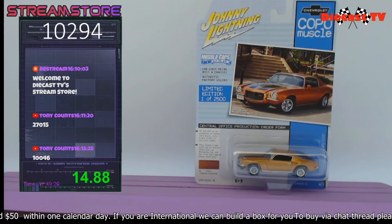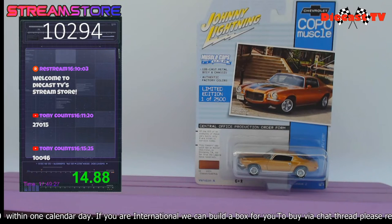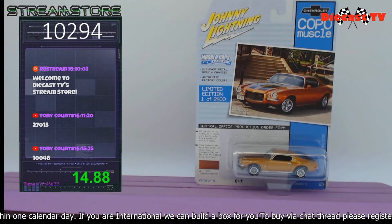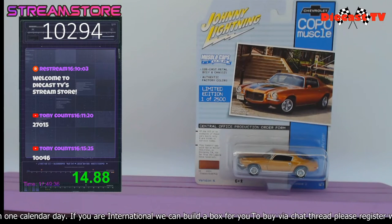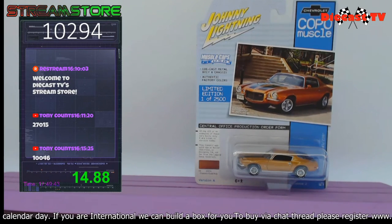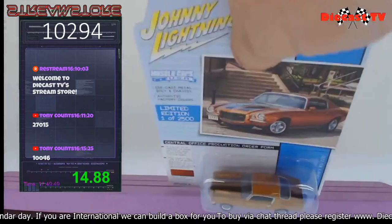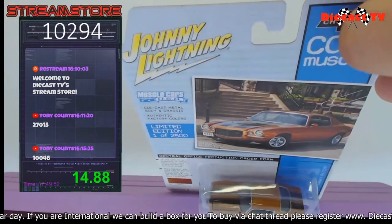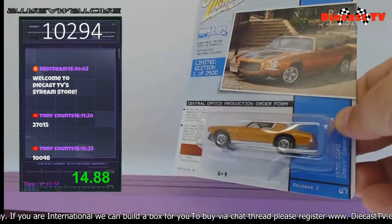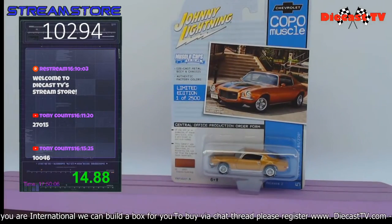Well, look at this. Johnny Lightning Chevy Copo Muscle. This is the version A of their second release. Very nice-looking car, it's in Camaro Gold Poly. Pretty awesome color code, and the paint code is actually on the card. It's a limited edition, 1 of 2,500. This is a 1970 Copo Chevy Camaro RS. Look at that split bumper on top. In the front, nice little racing stripes on top. Call them in Australia the skunk tails. On the back side, pretty awesome. Love the raised letters on the tires. Looks like Cragar rims, they're pretty cool. Metal, gotta love it.